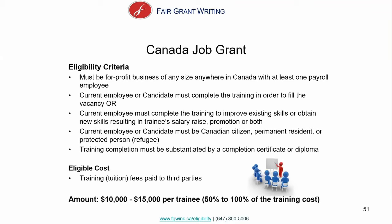This program, for example, Canada Job Grant, is a national initiative. Every single province has their own version of Canada Job Grant. In Ontario, it's Canada-Ontario Job Grant. In Alberta, it's Canada-Alberta Job Grant, etc. The point is that you could get funding between 50 and 100% of the expenses that you spent on training in a certain domain.